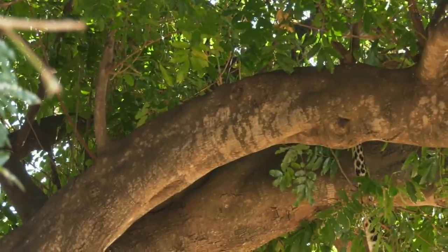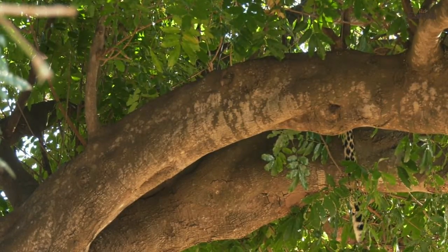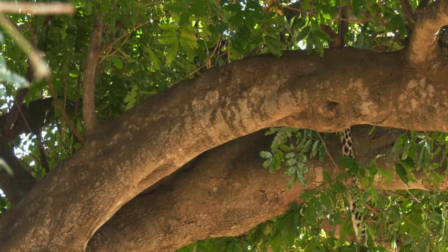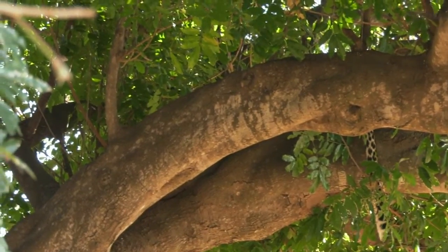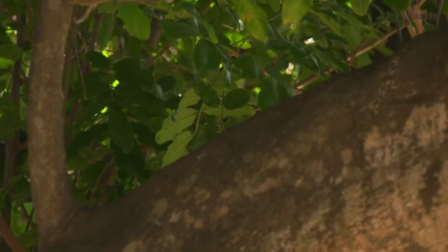But you can just see that long, beautiful tail dangling down the tree. Now, often, if you do look for leopard, you might find that if they are lying down on a branch, the tail would hang down like that. And it's often a good thing to be able to spot a tail, especially from a distance.